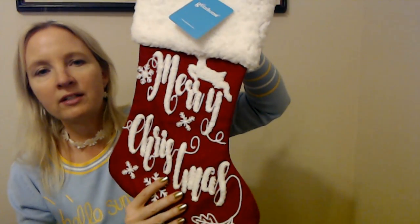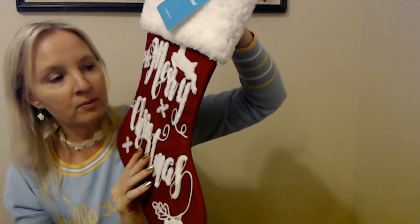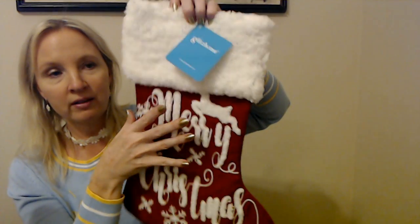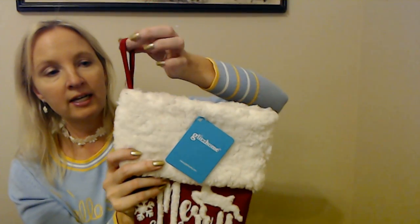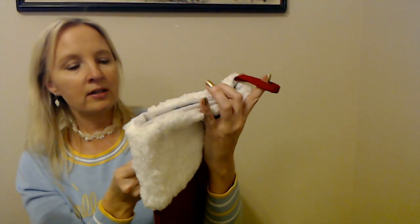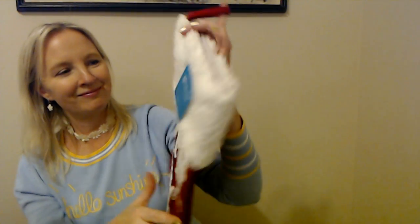So if we don't find his stocking, this would work. And he might actually prefer this one because I think it's a bit bigger. It's wider than the one he used this year, and he might like it because it's bigger. And it has the little loop up here that you can hang it from. So that's not bad. Not bad at all. Was that $8? Yeah, I thought it was neat. No way would I pay $40 for that. That's insane.